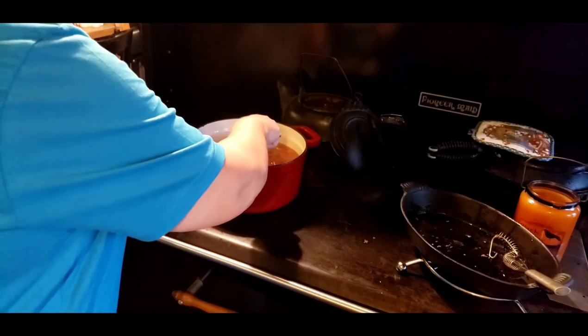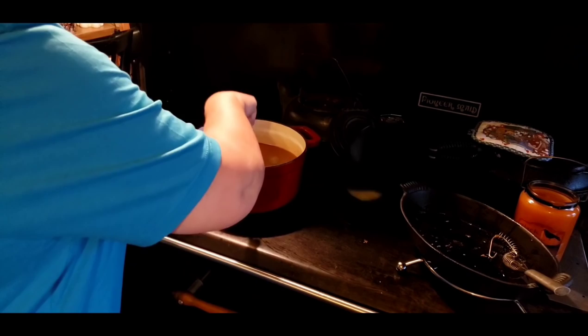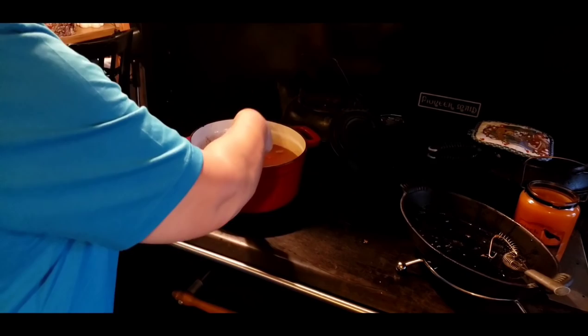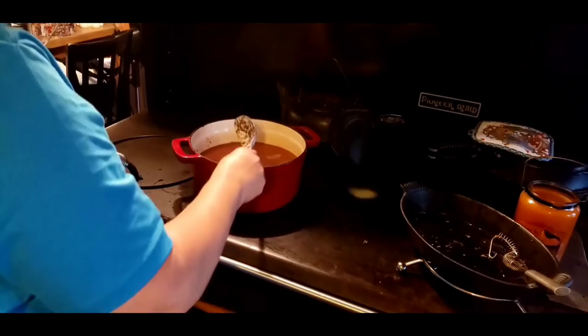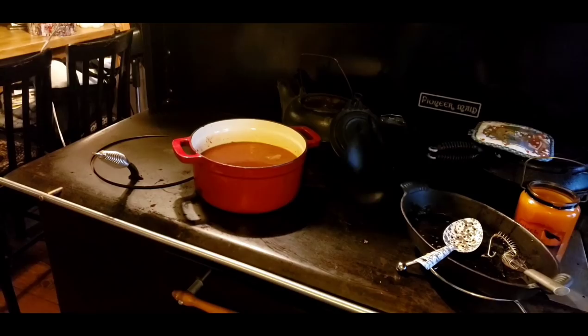Now, these are whole tomatoes. You can use crushed tomatoes, you can use tomato juice, tomato soup, tomato puree, your home canned tomatoes, whichever you got. Now, I'm going to find my lid to my pot, and we're going to get it in the oven.